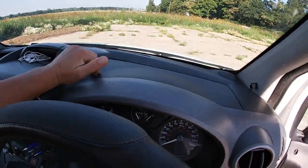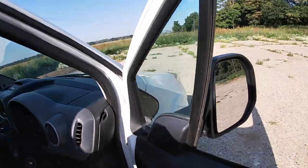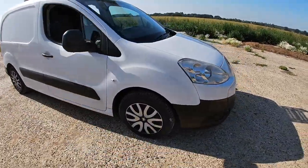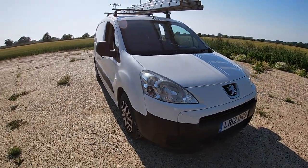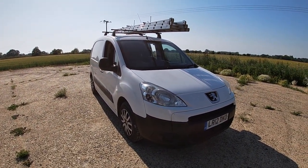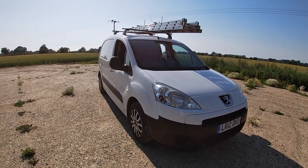Little compartment there for bits and pieces, but yeah. But it's a van at the end of the day, it's a workhorse, and yeah, it will do. See how we get on with it, and then maybe review it in 6 months time.